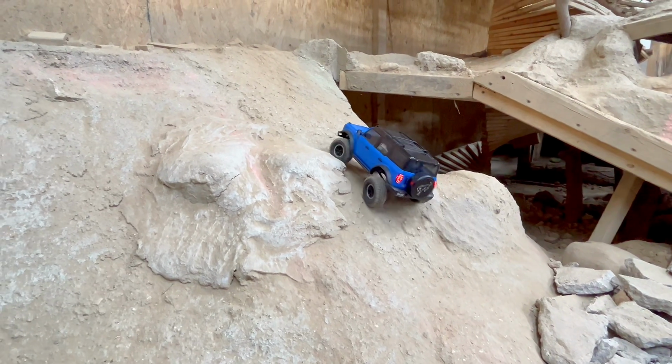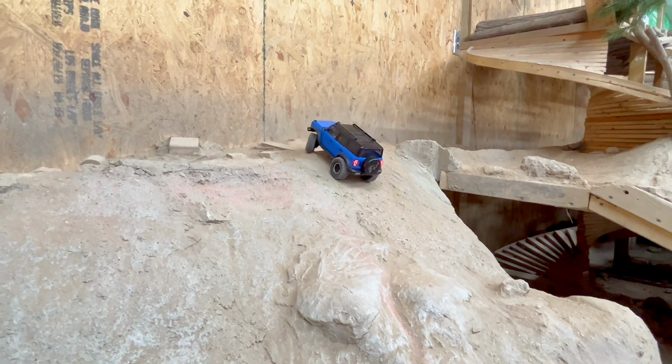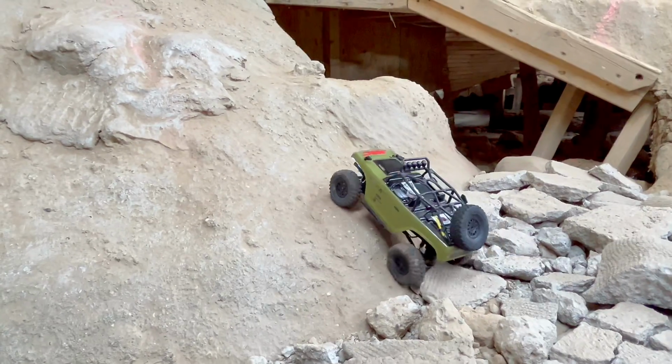On this first hill climb here, both trucks did pretty well. It was a pretty steep incline here, it's kind of hard to tell on camera, but it was pretty impressive from both trucks.